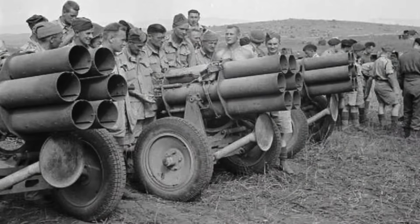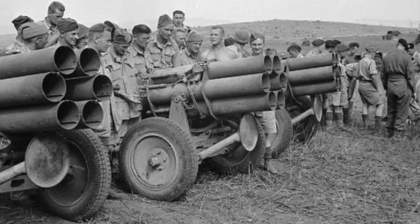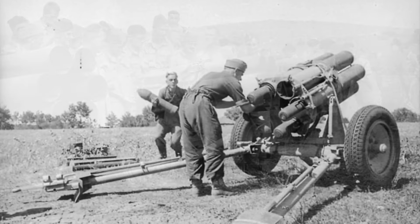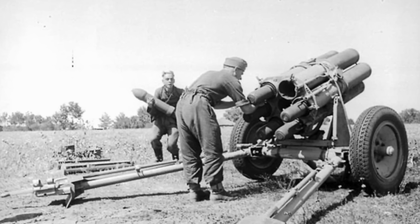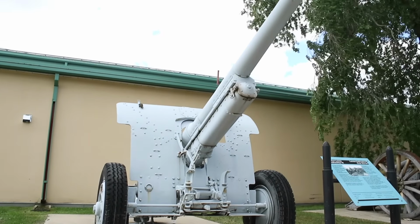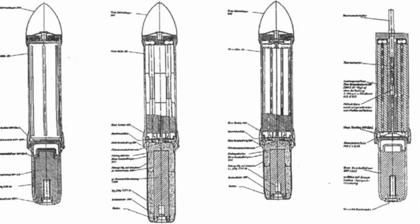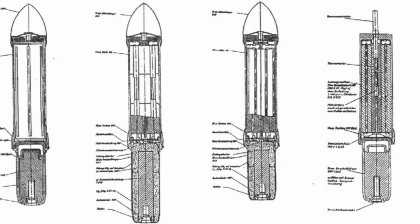Now, by the end of the war, a little over 5,000 Nebelwerfer 41s and 500,000 Wurfgranate 41 rockets were produced. But while the launcher costs around one-fifth as much as a roughly equivalent 10.5-centimeter Leichtfeldhaubitze, an example of which the museum has in its park, the rockets themselves were far more expensive on a per-unit basis than conventional artillery shells.